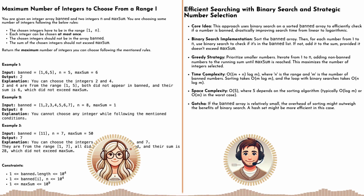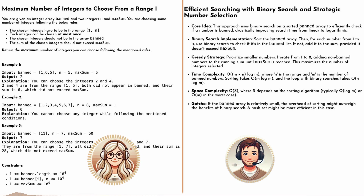Exactly. And that brings us to an important question. What strategy should we use to select the numbers? Should we go for the largest ones first or start with the smaller ones? I'm instinctively drawn to picking the largest numbers first. Feels like that would get us closer to the max sum more quickly. But is that always the best approach?